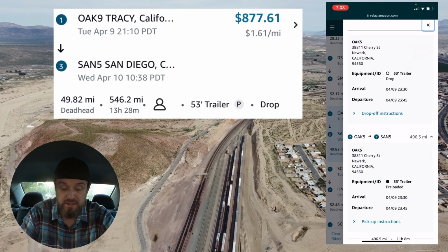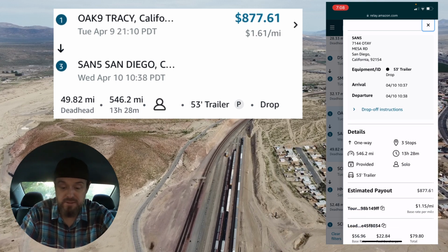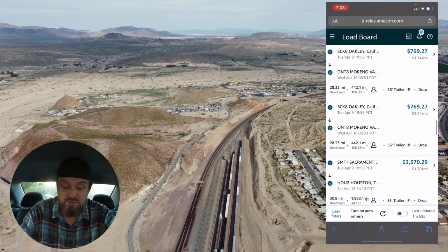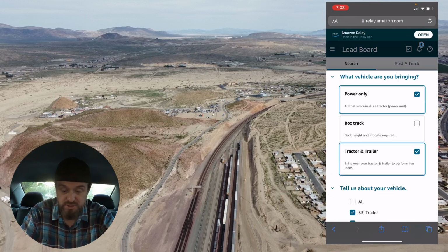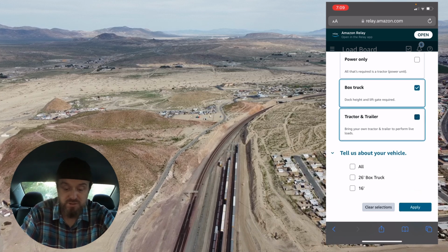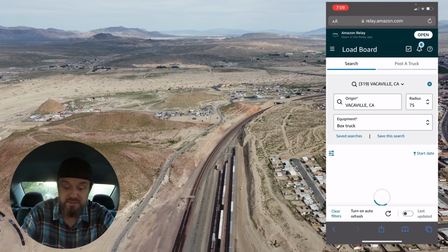Stops in Newark, and then ends up down here at San 5 in my neck of the woods. In case 53-foot isn't what they were looking for, let's also look at Vacaville for box trucks. Let's change this around and do box trucks. All box trucks, which could include 26 or 16-foot ones, and apply that.